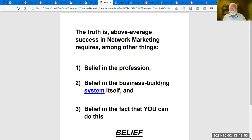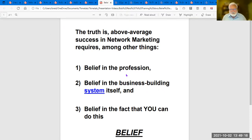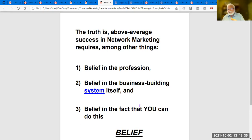You've got to believe in this building system. These 7 pieces of paper. Bob didn't write a book and sell it to us and make money off of us. That's how he created, that's how he made his millions. These 7 pieces of paper taught thousands and thousands of people to teach it to other people, and they taught it to other people. This is the system. And believe in the fact that you can do this. When you really believe, look in the mirror, and you know that you're going to succeed with 7K as they succeed, then you will succeed.